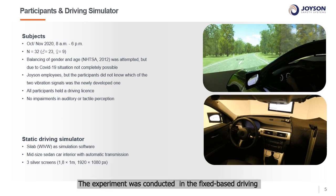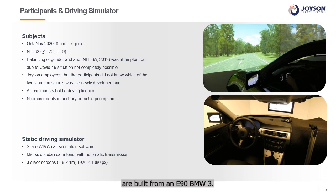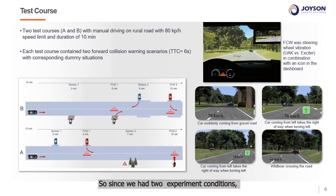The experiment was conducted in the fixed-base driving simulator, half of a mid-size vehicle with automatic transmission. The dashboard, two seats, and center stack are built from an E90 BMW 3 Series, and the test courses were programmed with SILAB, a simulation software from the Würzburg Institute of Traffic Science, and the road environment was projected onto three screens around the car. Since we had two experiment conditions, we also had two different 10-minute test tracks on a rural road with an 80 km/h speed limit.